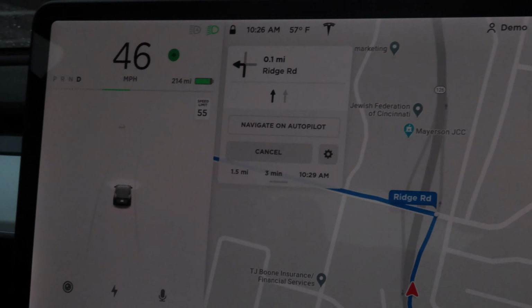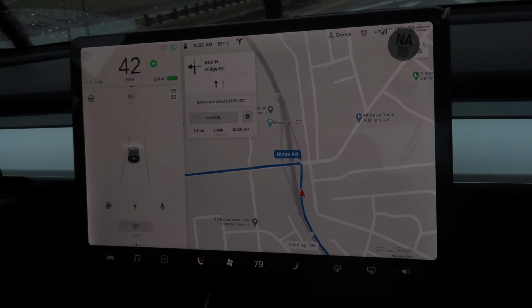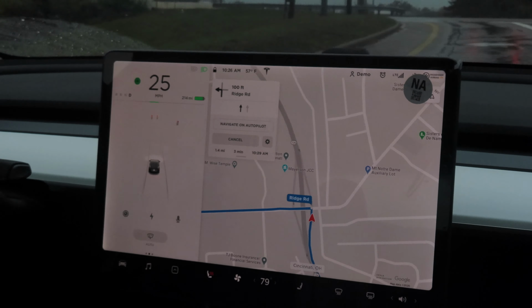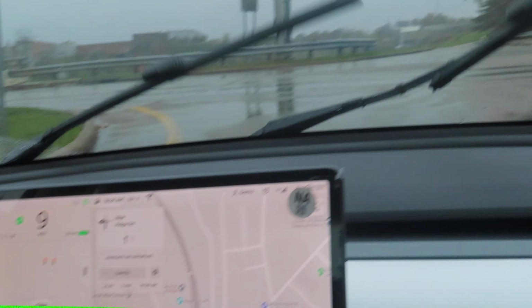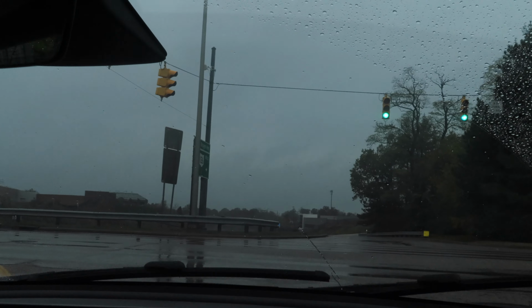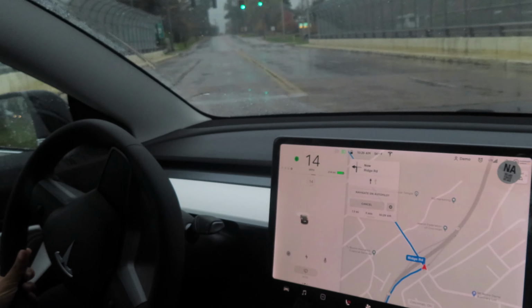In 500 feet, turn left onto Ridge Road. See, I don't know. Like, I want to be able to control the car. Like, I don't want it to brake for me. What if I ain't trying to brake? You can still control it, though. It's not like, see, right there, I just had to stop it because... What if I'm trying to coast?